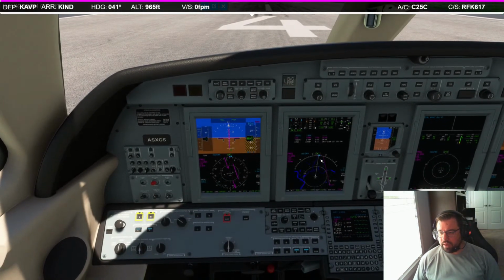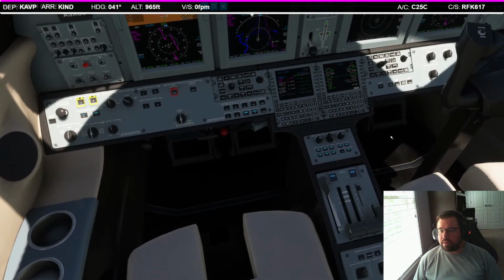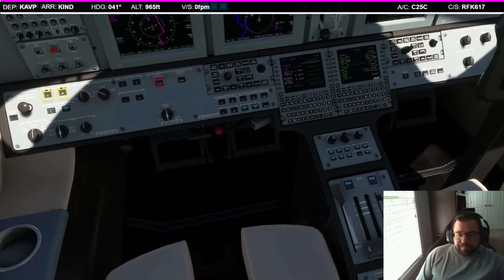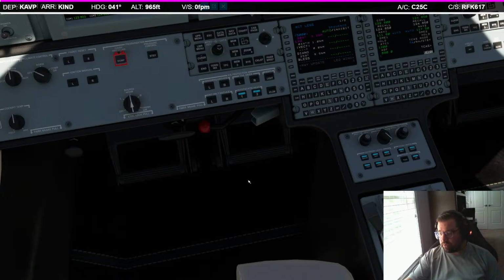Let's see here. Runway heading is set. Initial altitude is set. Barometer is set. Flight plan is loaded. Flaps are set for takeoff. Fuel boost on. Okay. It's fine for takeoff. Might turn that off after takeoff. No TCAS messages. Oh, squawk. I need to set my squawk, which was going to be 2333. So let's go down here to transponder and set it to 2333. Set.